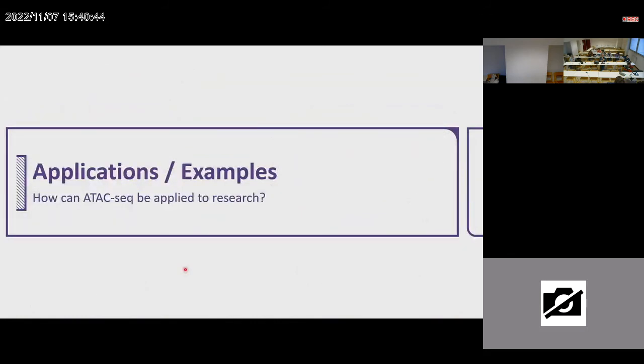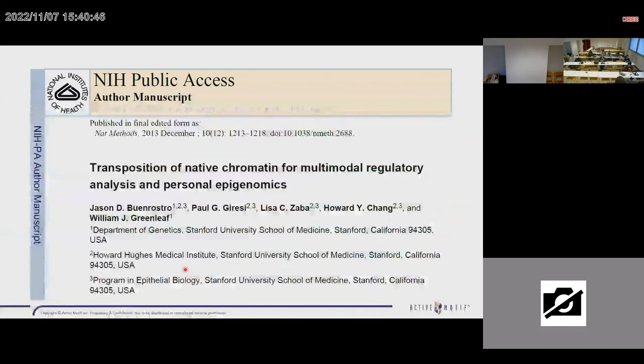So let's talk now about some publications. This one is the first publication of Buenrostro and Greenleaf, and it's also from this paper that we developed our own technology at Active Motif.